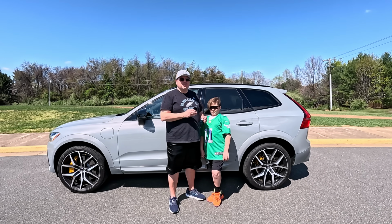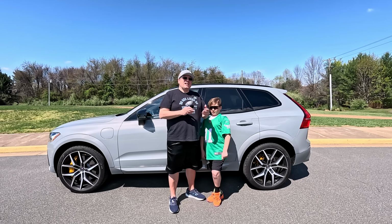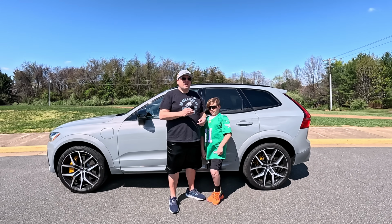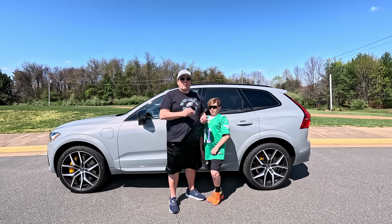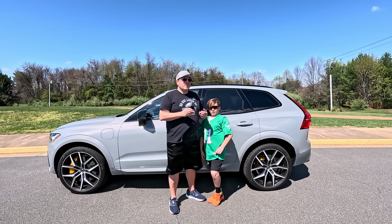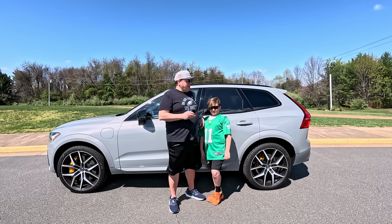What that really comes down to is this is the very popular XC60, and it's the plug-in hybrid version. T8 means it's got the most powerful engine, so it's got about 450 horsepower. Polestar Engineered, which means it's sporty. That's what all those words kind of mean there.